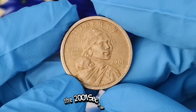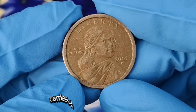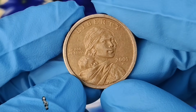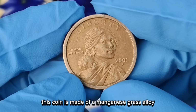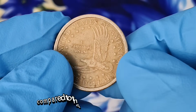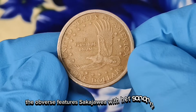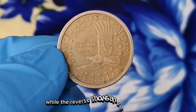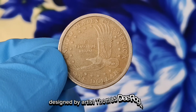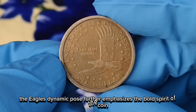history. The 2001 Sacagawea dollar, minted at the Philadelphia Mint with the P mint mark, carries unique features that set it apart. First, let's talk about the composition. This coin is made of a manganese brass alloy, giving it its golden appearance, which is a distinguishing factor compared to the traditional silver-colored coins. The obverse features Sacagawea with her son on her back, while the reverse shows an eagle in flight, a symbol of strength and freedom, designed by artist Thomas D. Rogers. The eagle's dynamic pose further emphasizes the bold spirit of the coin.